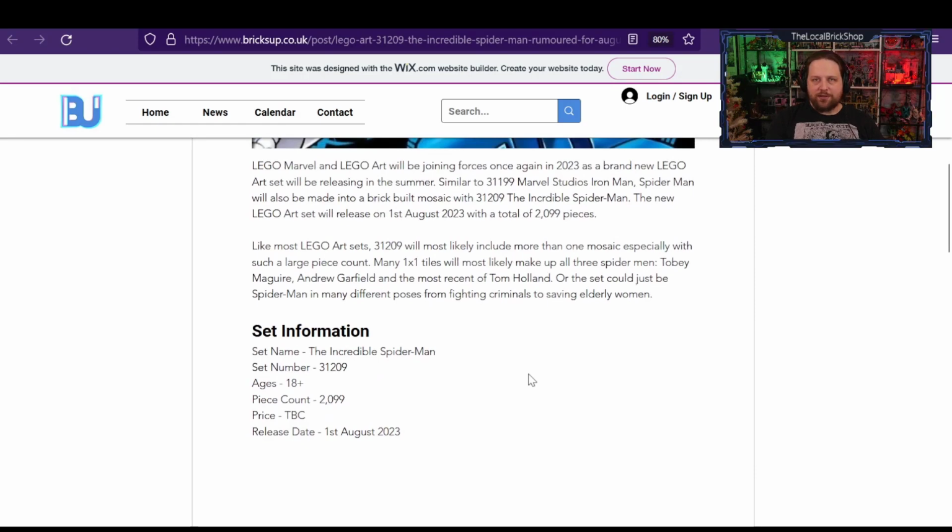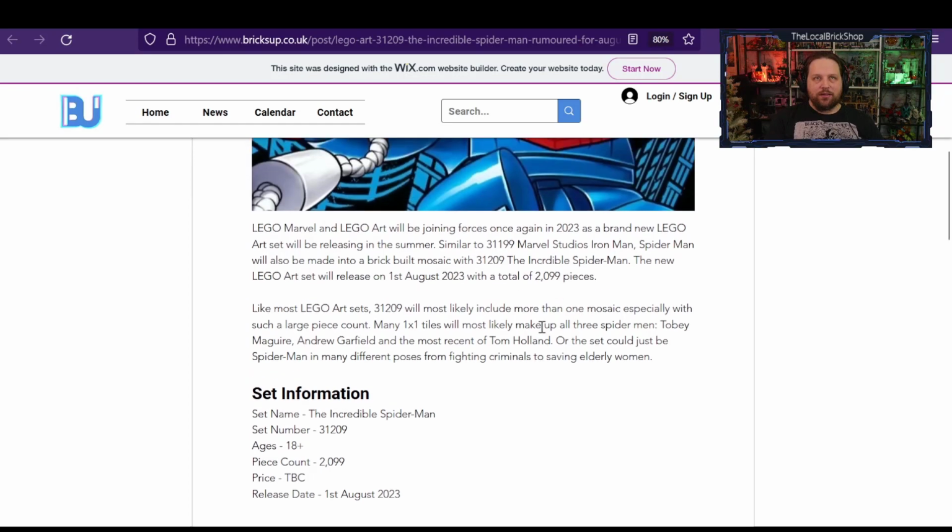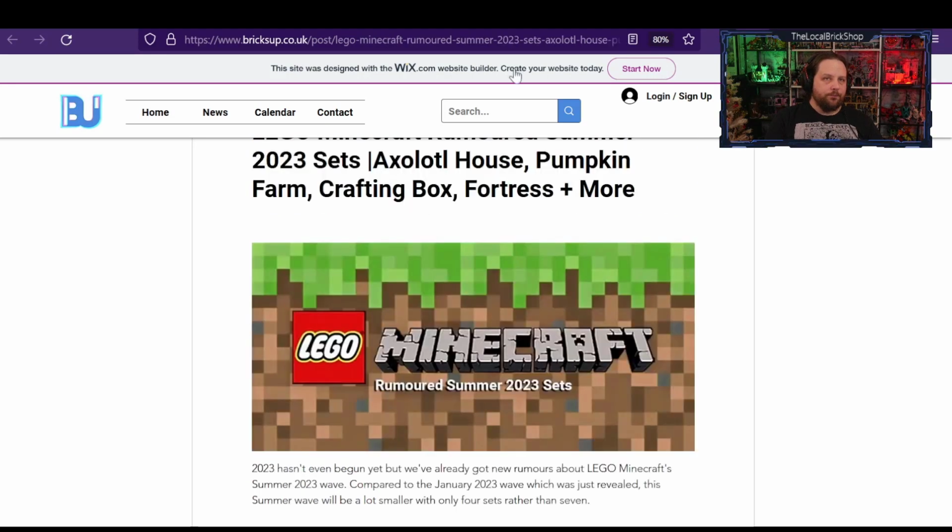The art sets are always a lot of fun, so I'm excited to see this one. Whether I'll get it or not, different question. But I do like to see what they come up with. They do a really good job pixelating a lot of images and things like that. So that one won't be releasing until August, so it could be a while before we actually get to see this one. Time will tell.